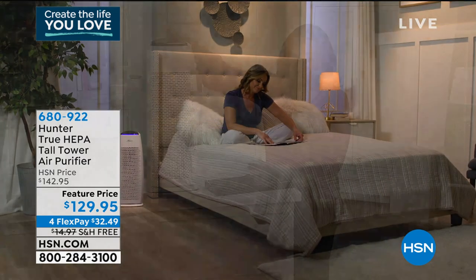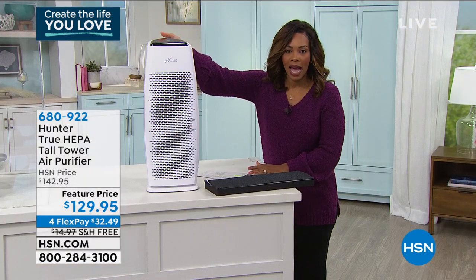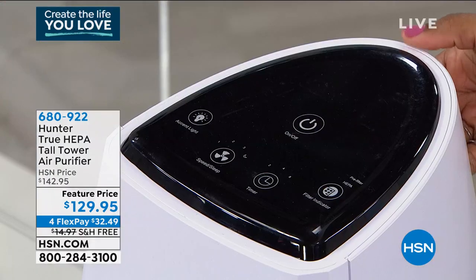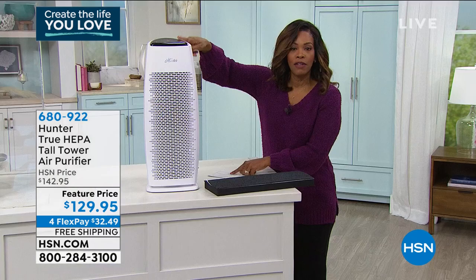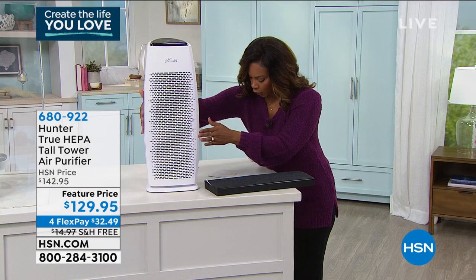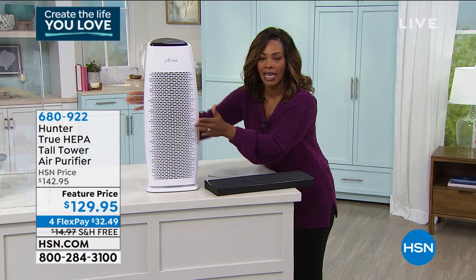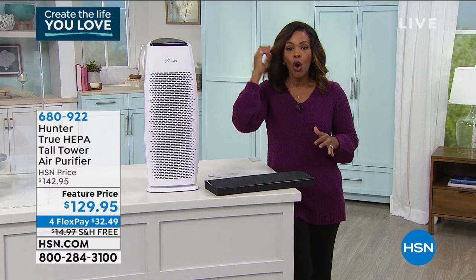This one weighs 11 pounds. There's a little handle in the back, so it makes it easy if you need to pick it up and move it somewhere. Let me give you a measurement. It's 25 inches tall, 9.5 inches at its longest point, nine inches wide, and 9.5 inches from front to back.